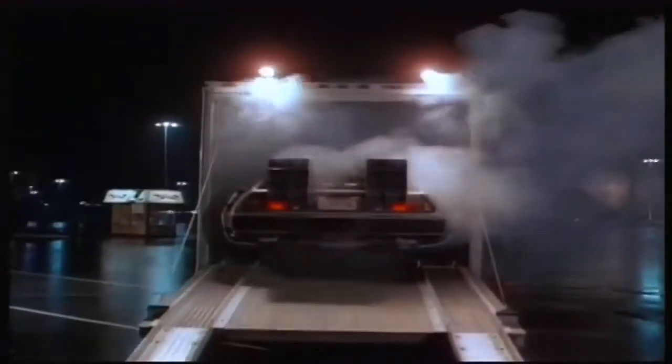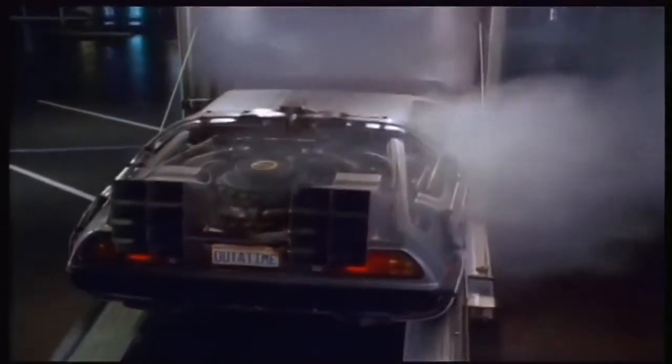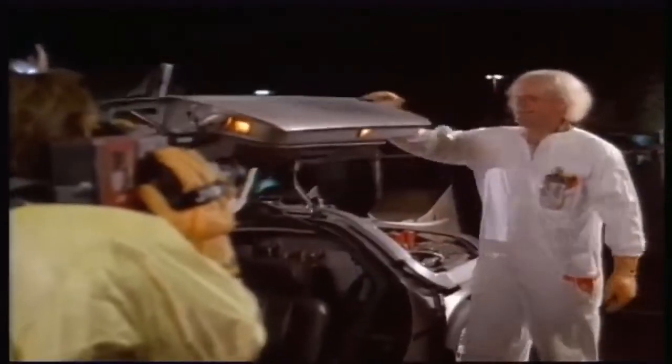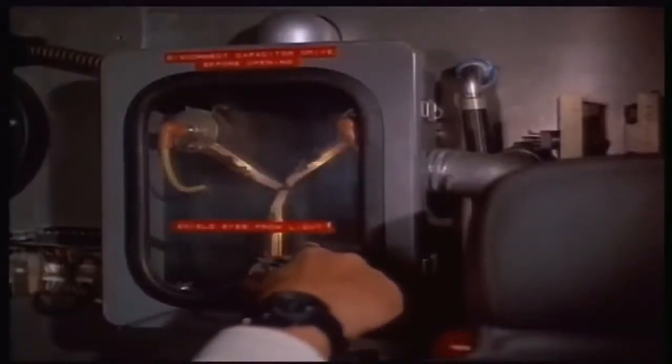The DeLorean Time Machine, a one-of-a-kind scientific wonder capable of traversing the very fabric of time itself. The DeLorean Time Machine was unveiled to the world by inventor Dr. Emmett Brown in 1985 after years of exhaustive research. Brown's insatiable thirst for scientific knowledge led to the creation of what is considered to be his greatest achievement. The flux capacitor. This is what makes time travel possible.